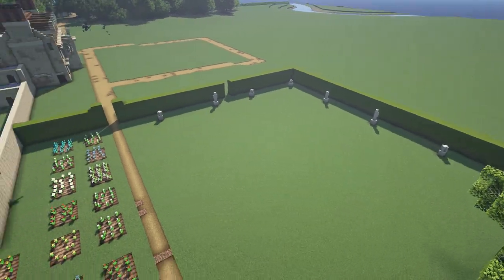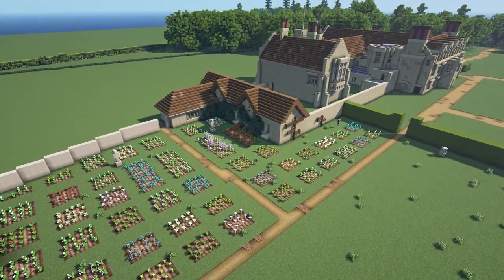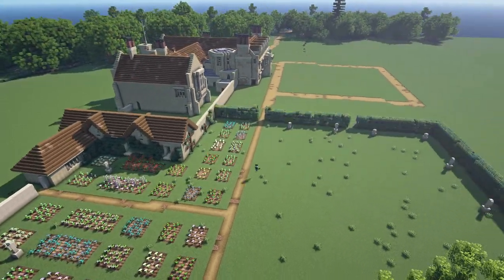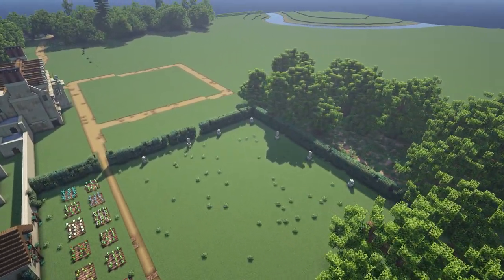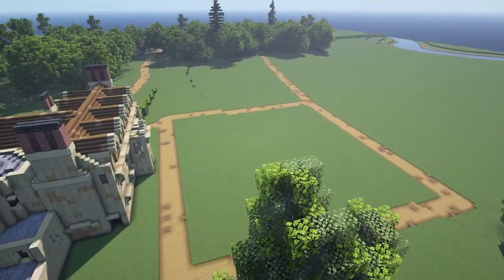This enclosed lawn area is lined with statues of former bishops and other mementos that have been picked up on travels, like a few urns and a statue that was given to one of the bishops by the Pope for some unknown reason. Like, literally no one knows. It's a bit suspicious if you ask me. I mean, you never know what he could be up to.